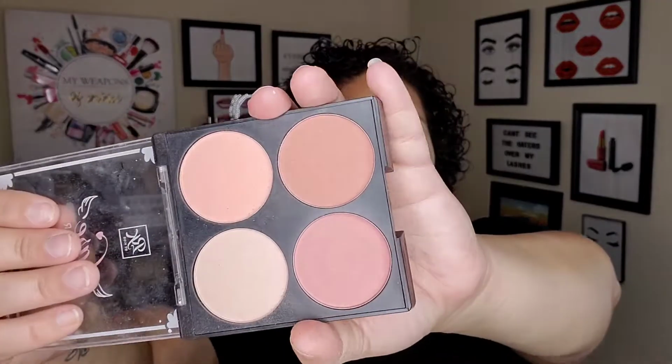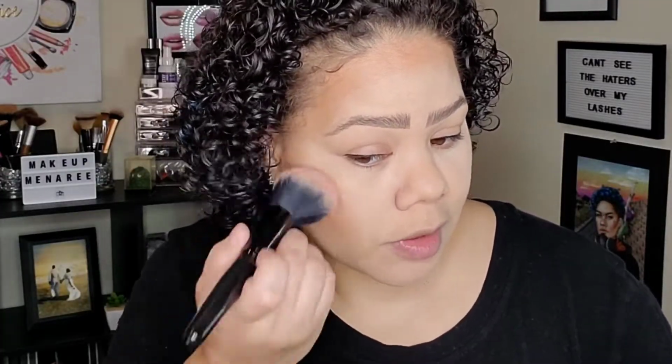Okay, and the blush that I found is really good with staying in place is also by RK. I think this is like a Family Dollar or a dollar store brand. So I'm gonna go in with just sort of these three together. They do have darker palettes for darker skin tones. They have more oranges and brighter pinks, but I love this little palette. And the blush really stays in place all day.